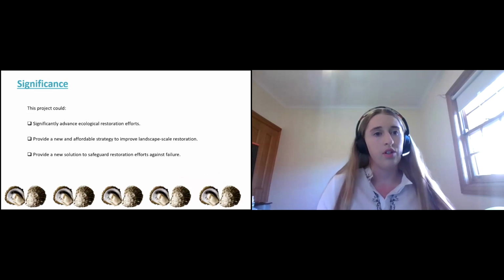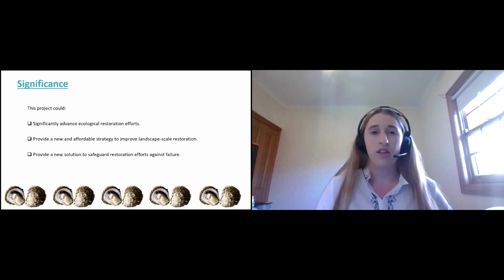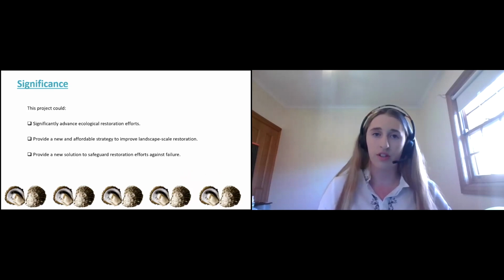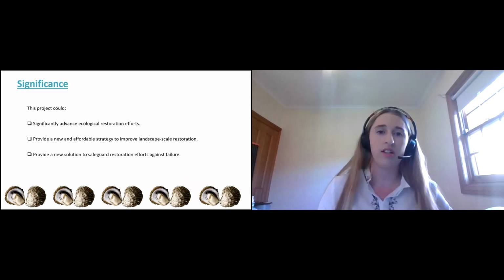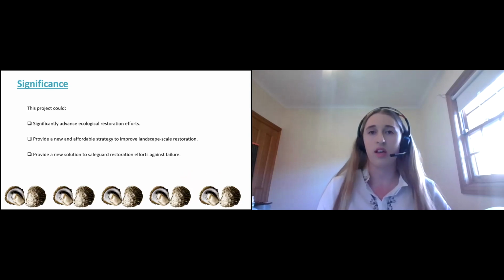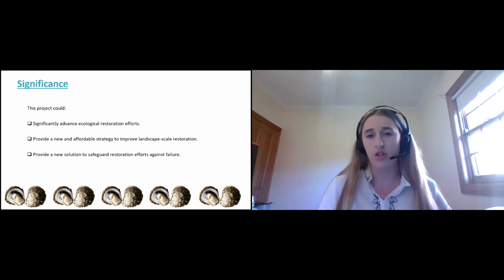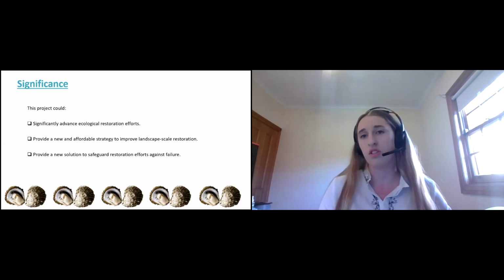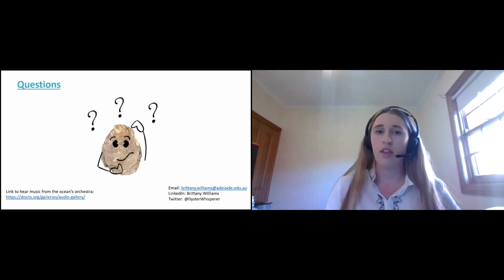And so if we can attract more oyster larvae to restoration sites, then this project should be the first to increase oyster recruitment to a restoration project, which is a significant advance in ecological restoration. And it's particularly important because at the moment there hasn't been much practical application of soundscape theory to actual restoration efforts. So it should provide a new and affordable strategy to help improve landscape scale restoration and safeguard these efforts from failure. And thank you for listening.